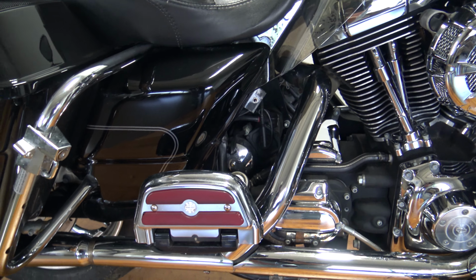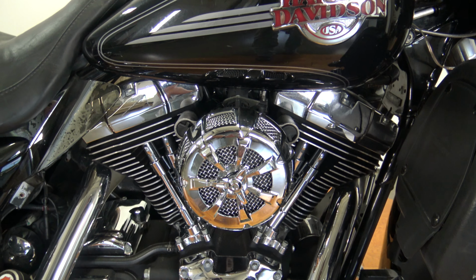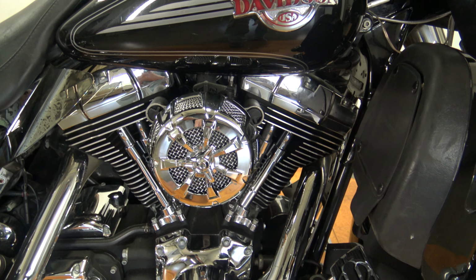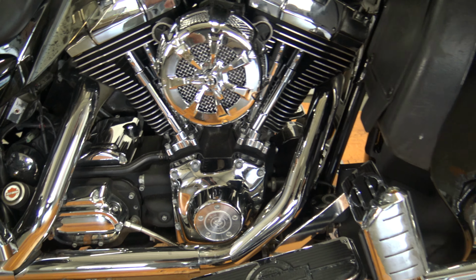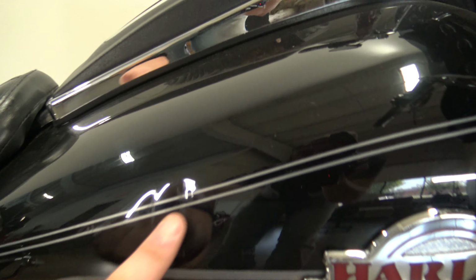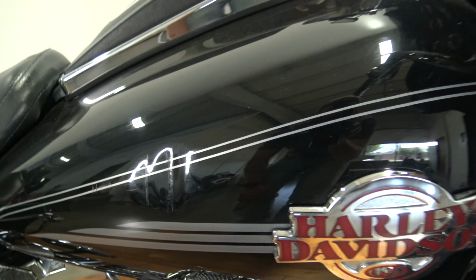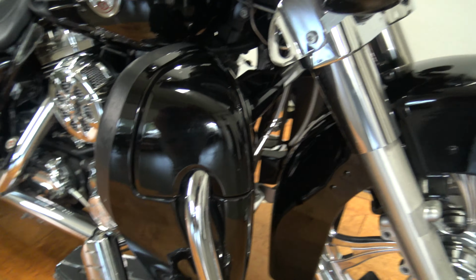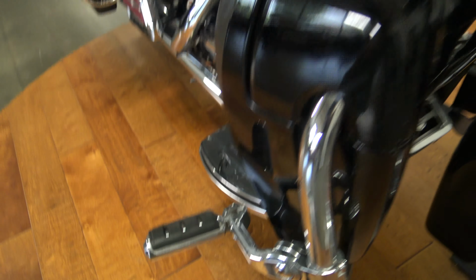And as you can see, it's got rear floorboards. It's got an aftermarket intake, so this thing had to have been tuned, since it has an intake and exhaust. A lot of the chrome's still intact. This is gonna be the 5-speed 88 cubic inch. We do have a pretty big dent here. As you can see, 2 streaks. It does have the same lowers that you're getting with the normal bike with the highway pegs.